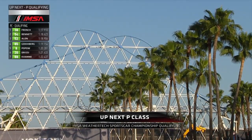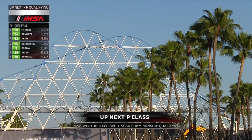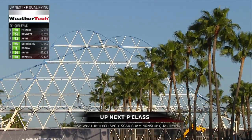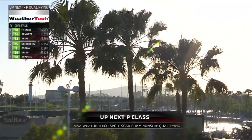So prototypes will be up next. Who will it be in the prototype category? Last year it was the Taylor brothers. Will it be Corvette?